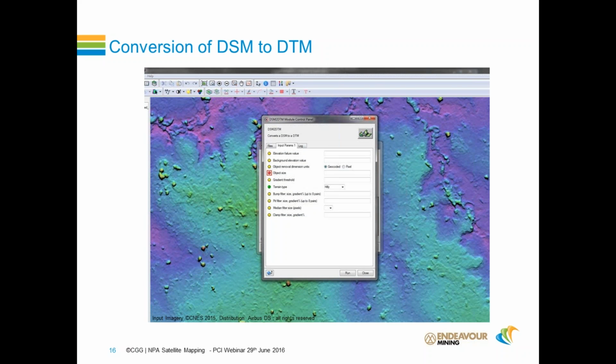In this case we were using the DSM to DTM module, which can be accessed through the algorithm librarian directly in Focus. In here you put in your input and then you set the parameters. You can see the parameter screen in front of you. There are a range of different parameters you don't have to set, but the one you do is the one that's in red, and that's the object size. So what is the size of the feature you want to remove?